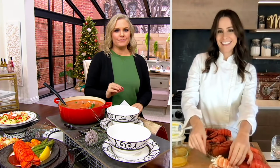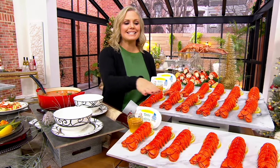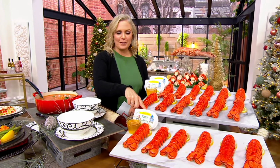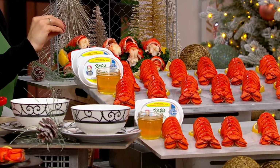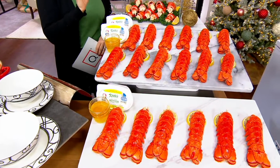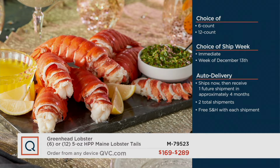So here is our offer again. The first time we've ever done a Today's Special Value for the holidays from Greenhead, and the first time we've ever done the bigger 5-ounce tails. You are getting 6 of them or 12. With the 6, you'll get an 8-ounce butter from Kate's. We'll talk about that farm fresh butter in just a moment. Or double the offer, get the 12, get the 2, and you're not doubling the price. So this is the one I would go for, even if you've never tried it before. When you do, it will become a yearly tradition because it's so fantastic. 4,600 orders have been placed today. Definitely get the 12. You're saving more. Definitely go on auto delivery, because right around the time in April when you want to celebrate again, you can make another fantastic dinner and make those memories.